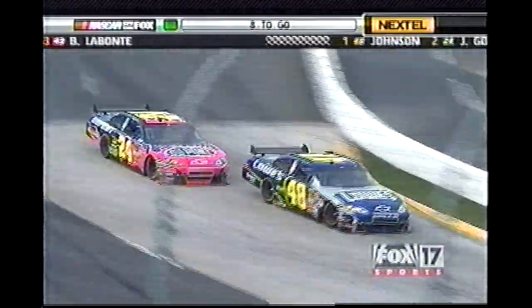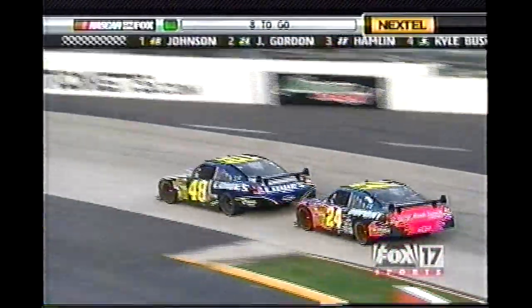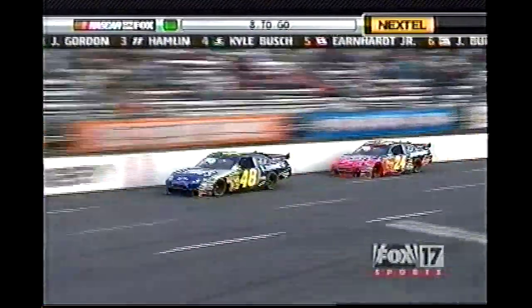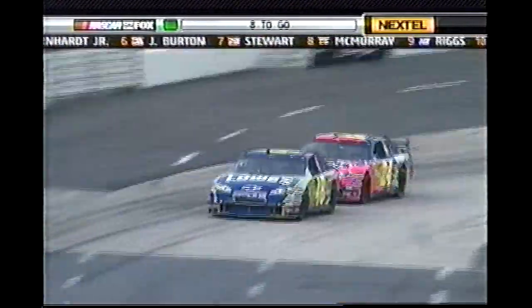Seems like down here getting in is going to give him the kind of diamond in the corner. Didn't work for him that time. Lost a little ground. I think, Darrell, to pass Jimmy Johnson, Gordon is going to have to move him out of the way. I think you're right. He's going to have to give him a little bit of a bump to get him wiggling and get him up out of the bottom.